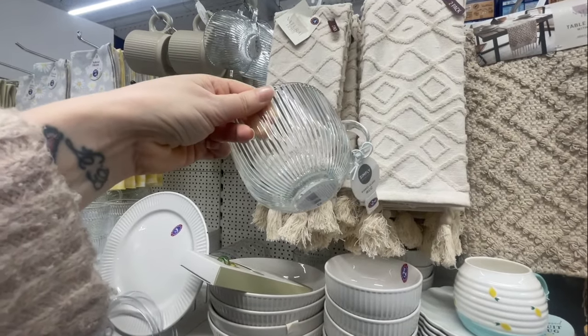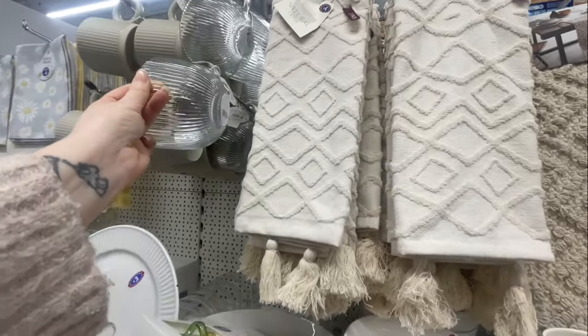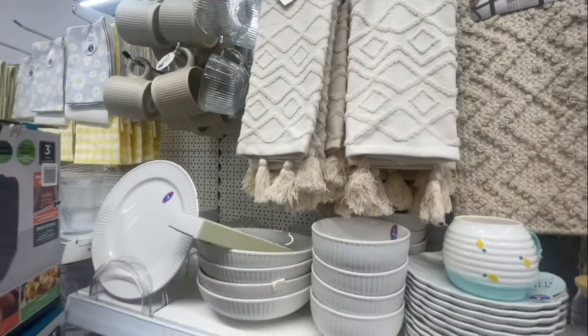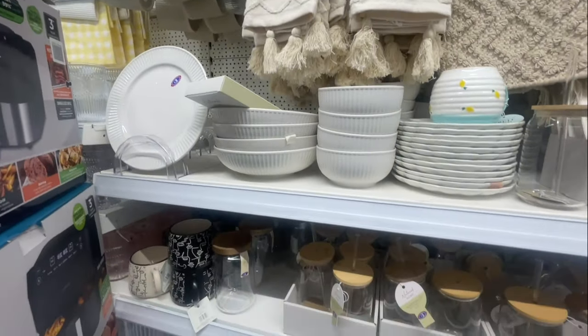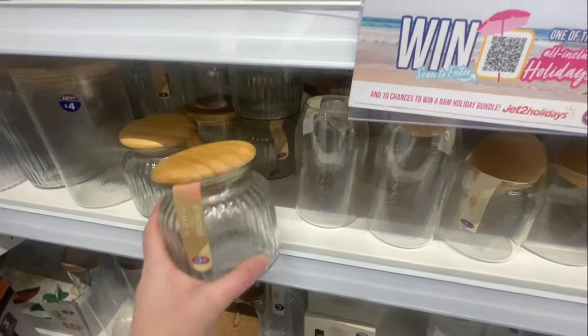But now I see that they're back out, so maybe whatever the issue was, they've sorted that and they're now saying that they can be sold again. But I actually took mine back and got my money back because they said it was recalled for some reason. I'm not sure what it was.